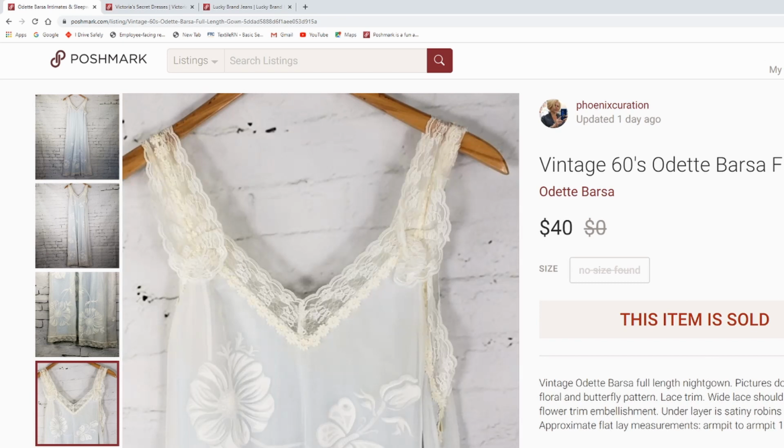Odette Barca is a luxury line of lingerie, I think, started in the 50s. I could be wrong about that. But it's just incredible quality and in perfect condition. I think there were a couple spots on it that I got off. But even the fabric is signed. There's a signature in there from the person that made the fabric. And another person helped me figure that out. There was a whole bunch of comments back and forth between me and several other people. So $40, I was happy.